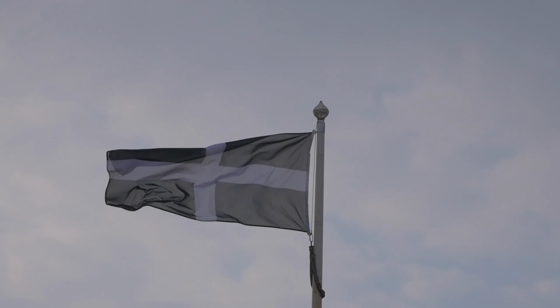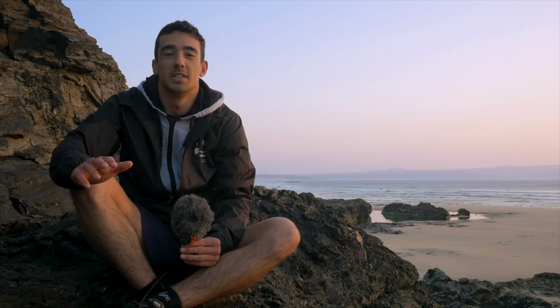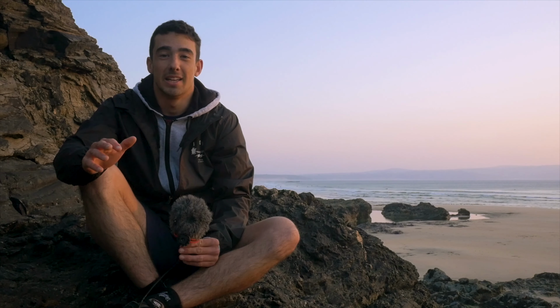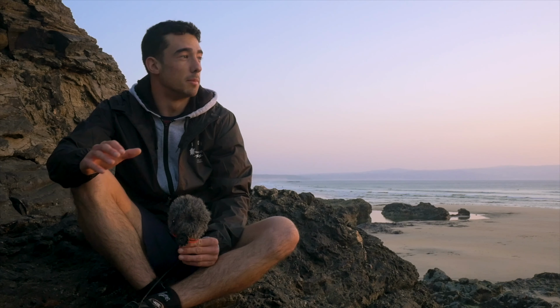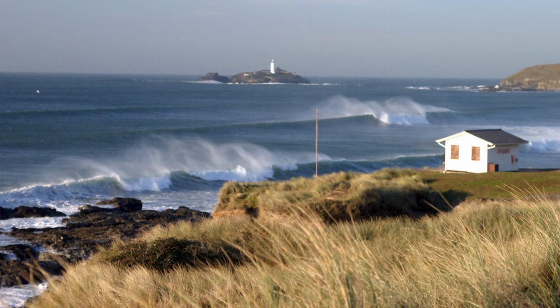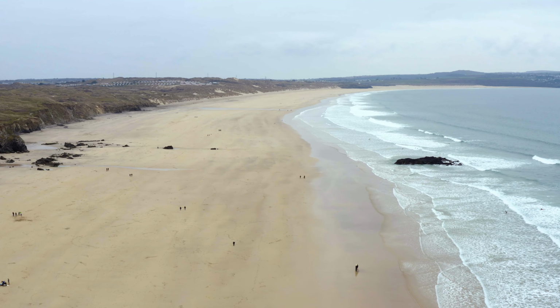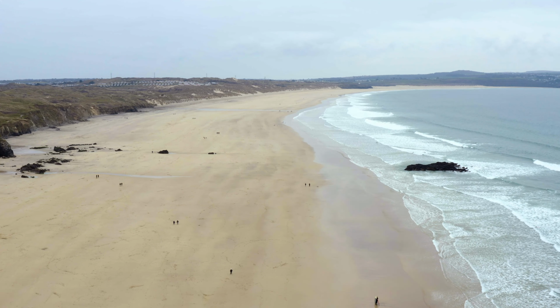Okay, so it's a windy day down here in Cornwall. You've got a few options in the area. Where do you know where to go? So starting with Godrevy, this is the beach where it's the most exposed, so you're going to get the biggest swell in this northern part of the bay. As you work your way down, the waves are going to get smaller and smaller.